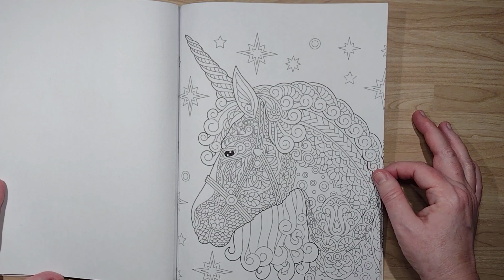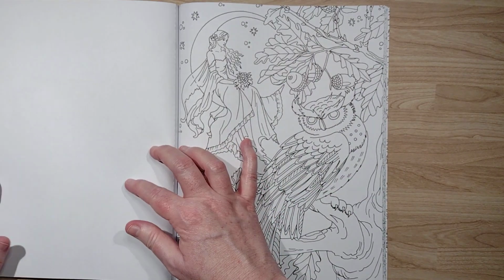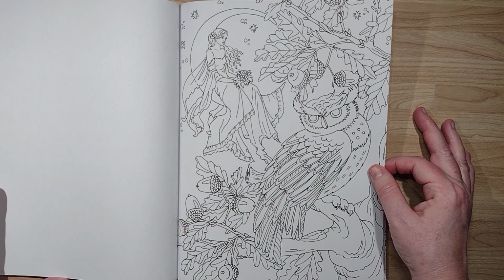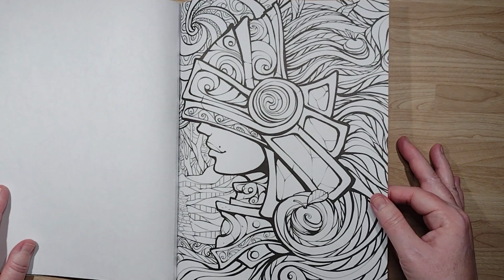So even though this paper was thin, when I colored with my Prismacolors, I did not get all those white spaces that you get from Amazon books, that you just can't get into those little holes. So it's different than Amazon paper.